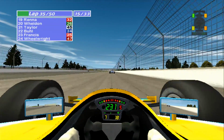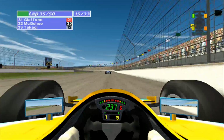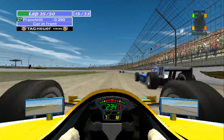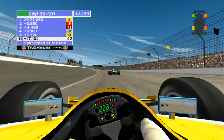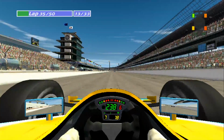picking our way through the field as best we can and seeing where we end up here at the end. The yellow would really help us, to say the least. So get just an incredible run. Actually able to pass Herta before turn number 4. And just using the draft so effectively underneath Foyt.